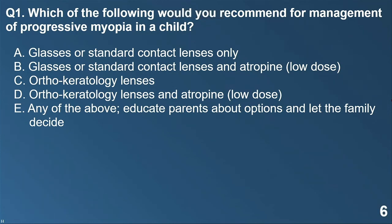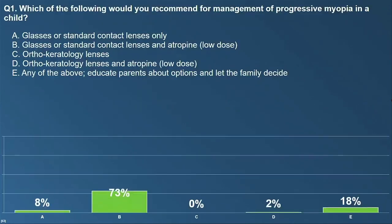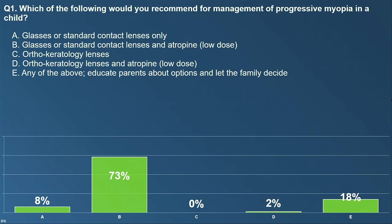While the audience is answering, we probably don't have time for many questions, but I'm curious to hear if any panelists would like to share their answer to a family who comes in and asks, somebody recommended that my child sleep in contacts for myopia. What do you think?